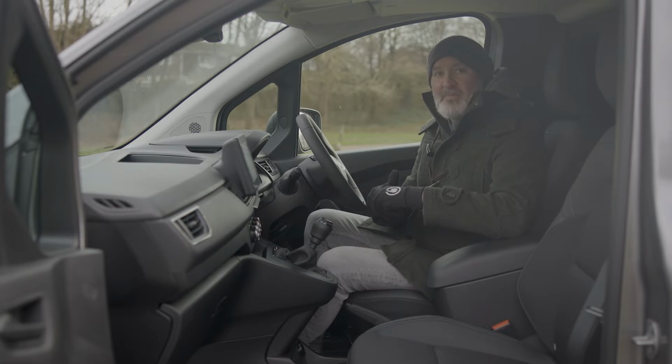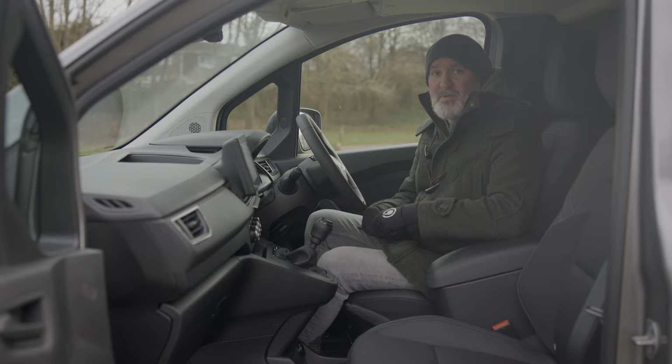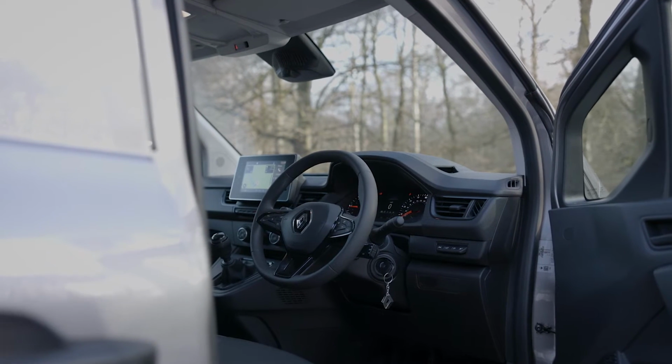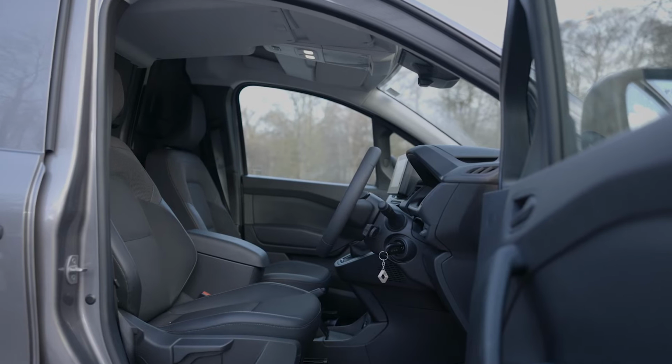So you can tell that ergonomics were clearly top of the list when they were designing this new Kangoo. And you've got to give credit to a manufacturer that understands that some people want to be able to jump out of a car and into a van without having to adapt to new surroundings. I'm certainly one of them. The first thing I noticed was how high set the gear stick is. It looked odd, but actually frees up cabin space down in the footwell and is really comfortable to use.